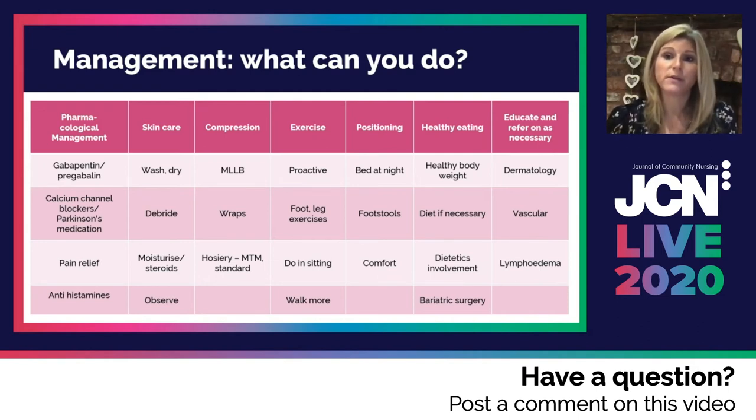Pharmacological management of chronic edema is very poor. There's not a plethora of drugs which help with chronic edema. Generally, as we've said, it doesn't respond to diuretic therapy. However, there are drugs that can cause or exacerbate chronic edema, and that tends to be the calcium channel blockers and some Parkinson's medication. So calcium channel blockers, things like amlodipine, nifedipine, but also gabapentin and pregabalin. So these can also cause some redness in the legs as well.